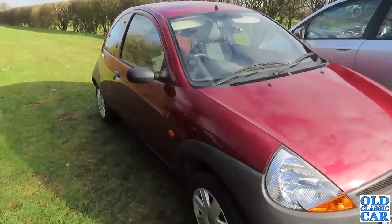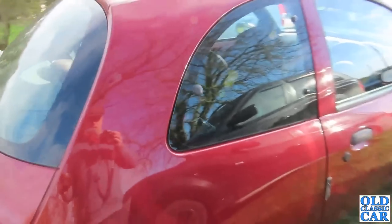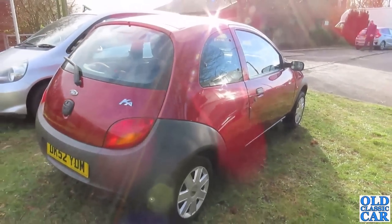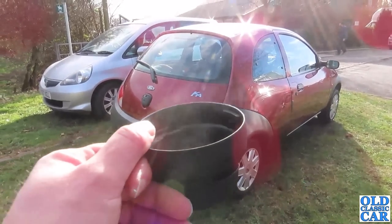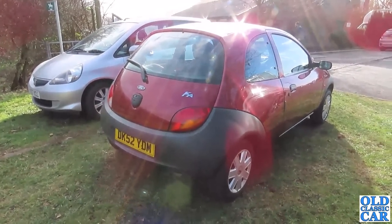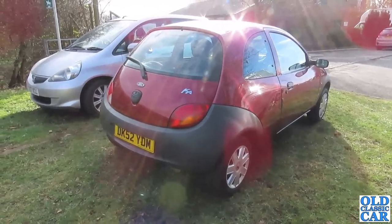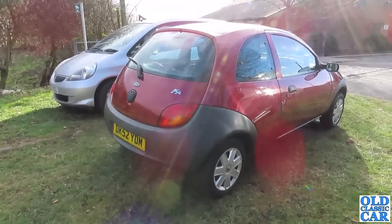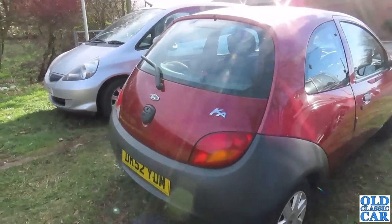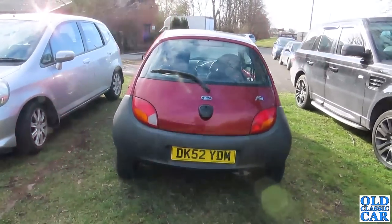Assuming you don't run into local clean air zones and all those shenanigans which seem to be being foisted upon us at the moment. But leaving that all to one side, I think cars like this are going to be disappearing quickly from our roads now, and they need saving. The ones that are still here need rescuing and saving and preserving before they're all gone, because I just think they're very neat little cars, very neat little design, and I think there's a lot to be said for running a little car like this as a daily driver.